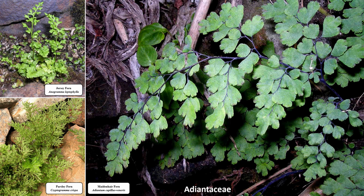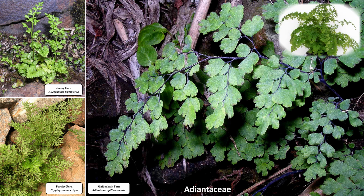Leaving the polypodies, we will feature a selection of the more distinctive fern species, first of the family Adiantaceae, named after the familiar but not very common maidenhair fern, with parsley fern, which is mostly in the Lake District and North Wales, and the little Jersey fern, which in the UK grows only in the Channel Islands. This last is at its most northerly limit, and it is common in milder climates, here photographed on Madeira.